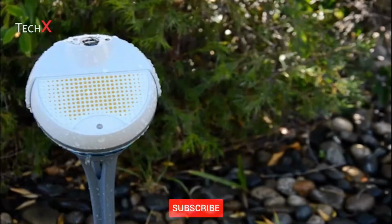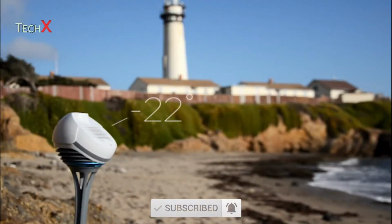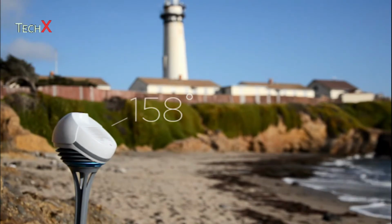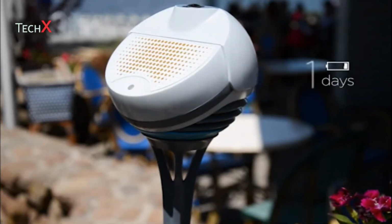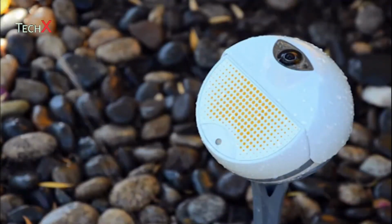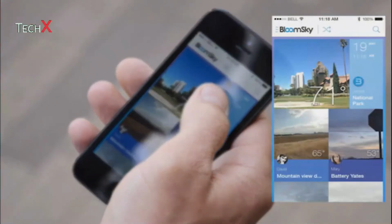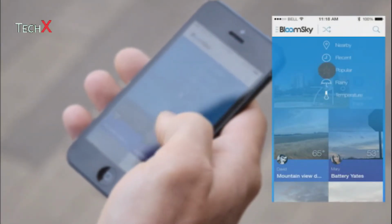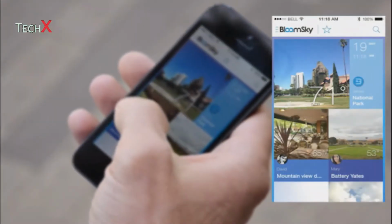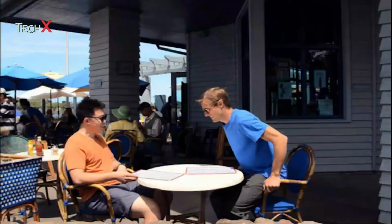Bloom Sky stays operational even in extreme temperatures, ranging from -22 degrees to 158 degrees Fahrenheit. The outdoor station keeps on going for 20 days on a single battery charge, and is highly water and dust resistant. So instead of relying on traditional weather reports, you can get the most accurate weather data and see photographic snapshots of real-time conditions at specific locations that have a Bloom Sky setup.